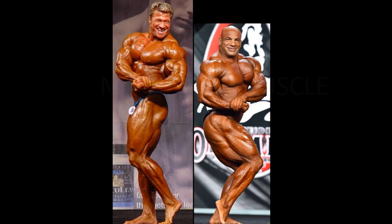Gunter, look at the comparisons with him and Ronnie Coleman. It looks like he's about 6'5". He looks like a giant. So he might even have been taller than 6'2". Either way, he is a giant. I like the muscle tie-ins of Gunter. This isn't the clearest picture.